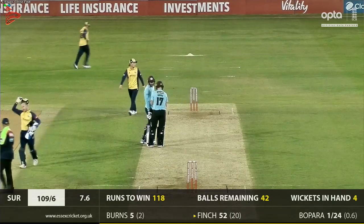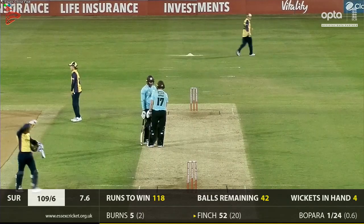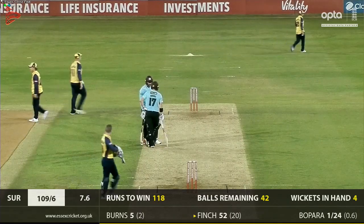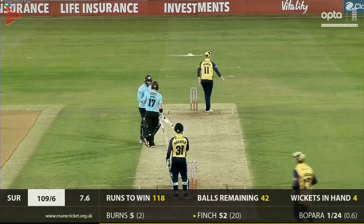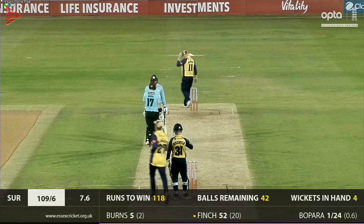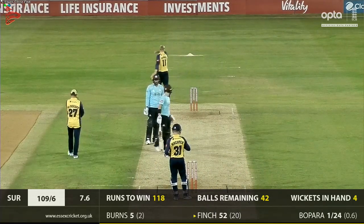Yeah, and I suppose that's just given Surrey a little bit of hope. 7 overs to go, and 198 for 6. The target is 227. So 129 required in 8 overs.